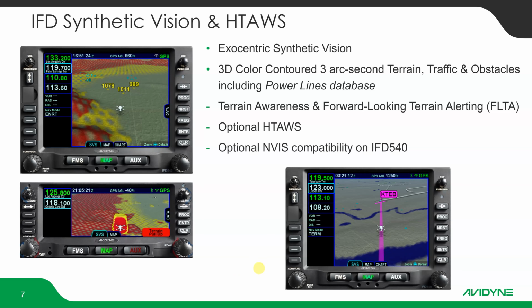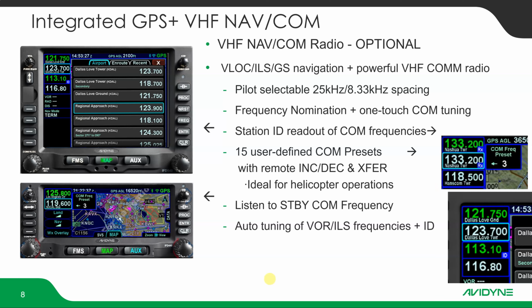Easy frequency nomination, so one-touch tuning, station ID readouts of both your active and your standby frequency, or multiple standbys as it were. With the IFDs, you can program up to 15 user-defined COM presets, and you can access those through a remote increment, decrement, and or transfer switch as well. So you can move through all of your COM presets, select the frequency, and then transfer it all remotely from switches right on your controls, so you can really have hands-free operation of the COM radios.